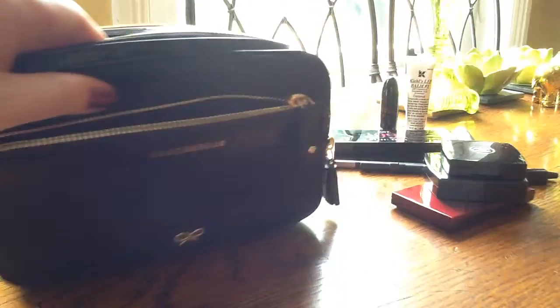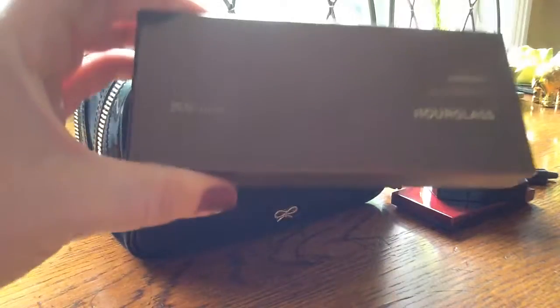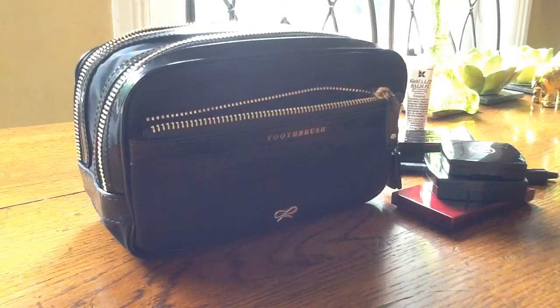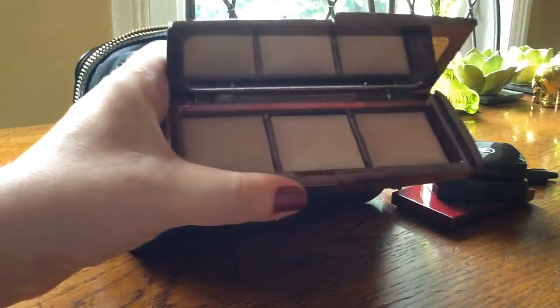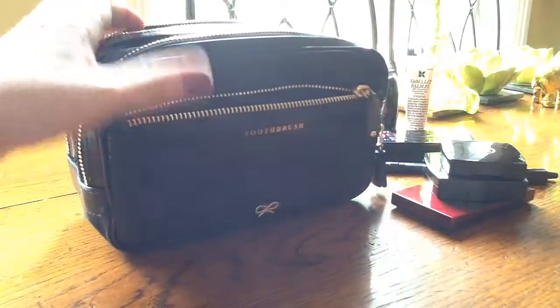Because I've also got this one, which is supposedly a wet bag that I'm going to use for my face products. I'm going to take the Hourglass Ambient Lighting palette with 3 different shades in to use as my finishing powders, which I'm enjoying very much. So that will fit in nicely there.